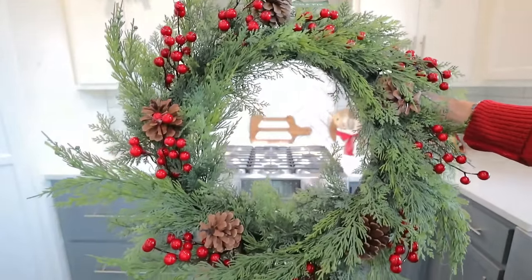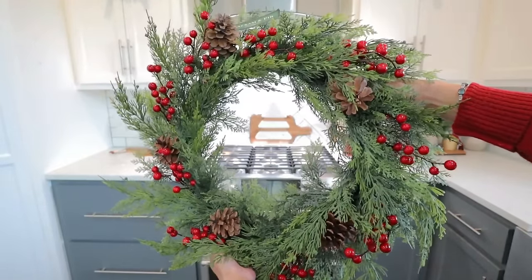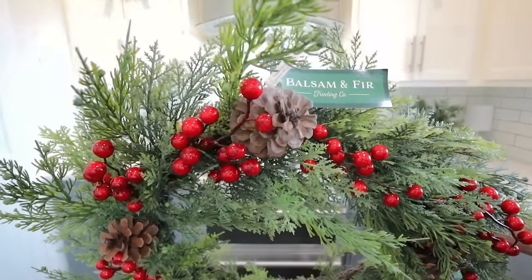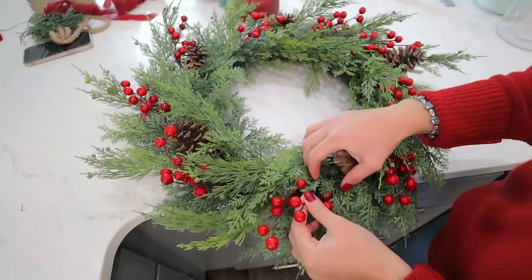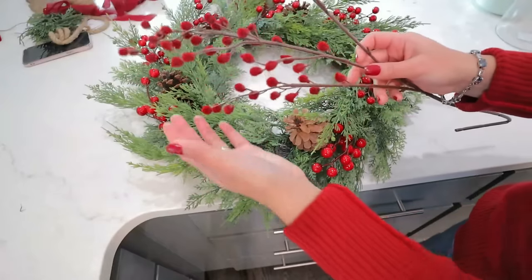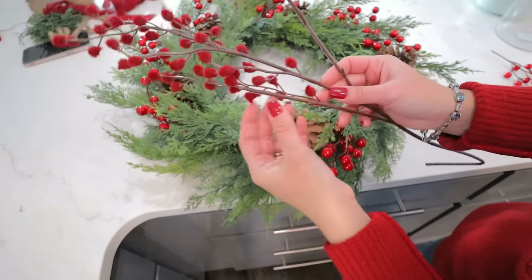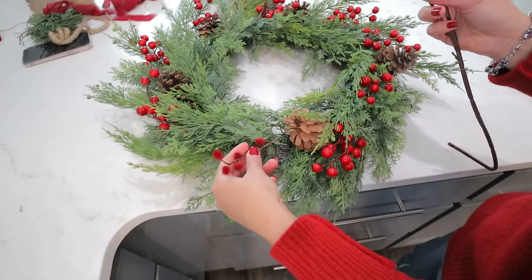I did order this large cedar wreath from Marshall, and it was exactly what I was looking for. I got it for $24.99, really affordable for the fullness and the realistic look. So I just wanted to keep it warmer, soft and neutral, so I did remove the bright red berries and then added a more subtle pop of color with these burgundy pom-pom bushes I got at Hobby Lobby.